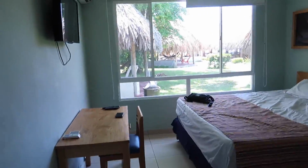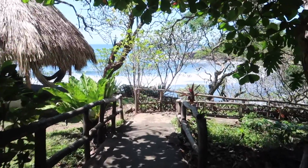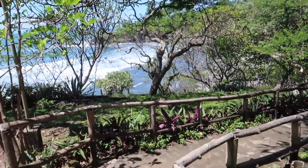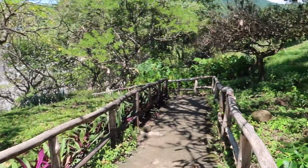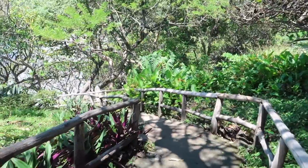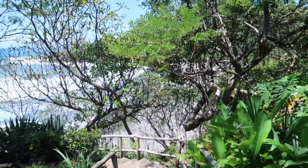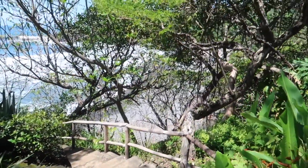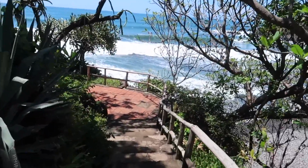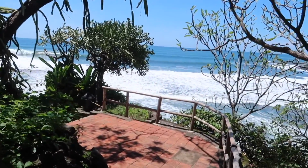Something else I want to show you guys is the saltwater pools that they have here. Right now we follow this path and we get to the beach, but you'll see what I'm talking about when I say saltwater pools. They have 2 beaches on the resort. One is public on this side and one is private. I'm going to show you after I show you the saltwater pools. If you see, you come out early in the morning, you get this all to yourself.